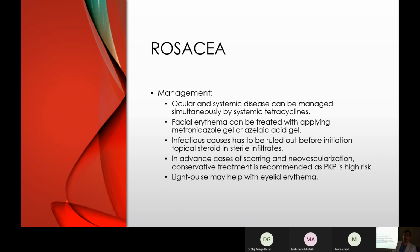Infectious causes have to be ruled out before initiating topical steroids for sterile infiltrates, because with rosacea you must have either sterile infiltrates or other immune infiltrates. Rule out the infectious causes first. In advanced cases of scarring and neovascularization, conservative treatment is recommended as PKP is very high risk.